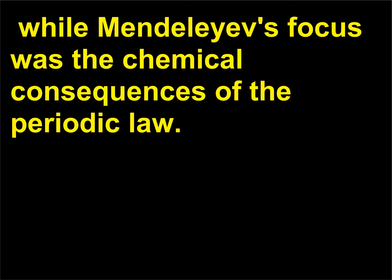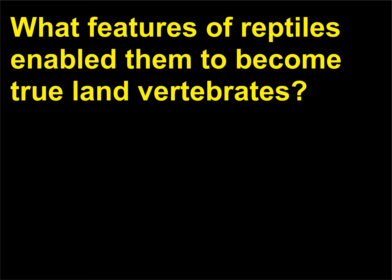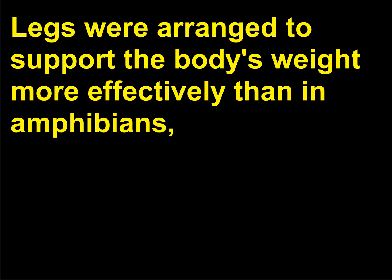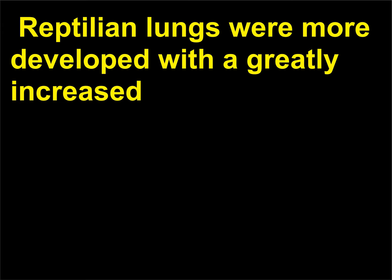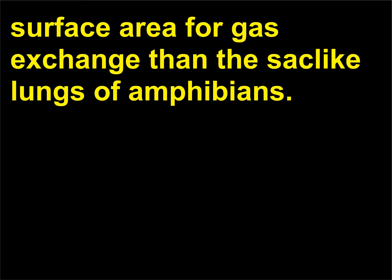What features of reptiles enabled them to become true land vertebrates? Legs were arranged to support the body's weight more effectively than in amphibians, allowing reptile bodies to be larger and to run. Reptilian lungs were more developed, with a greatly increased surface area for gas exchange than the sac-like lungs of amphibians.